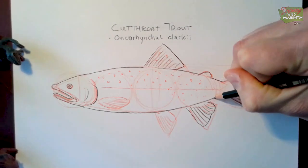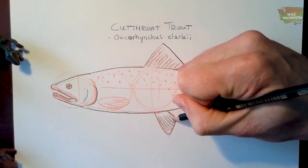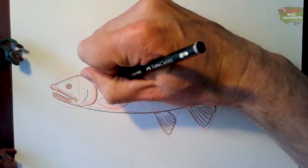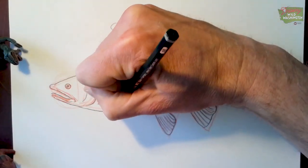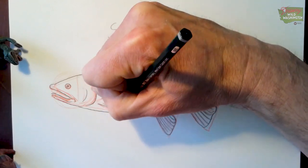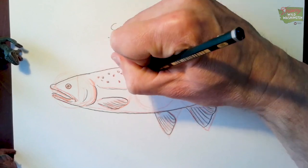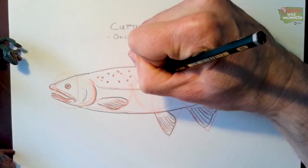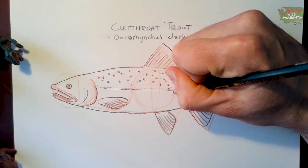All right, so I'm going to draw in with darker lines, leaving out my setup lines and my mistakes, of course. This is as good a time as any to remind you that making mistakes as you're setting up your fish or any drawing is just part of the game. Even I do it. Sometimes I do it on purpose, just so I can see where I'm going.